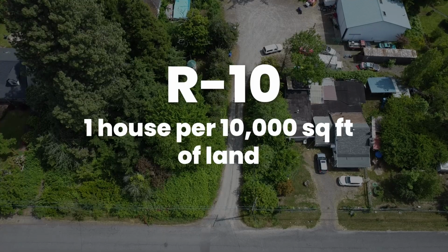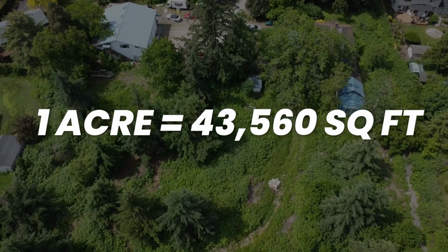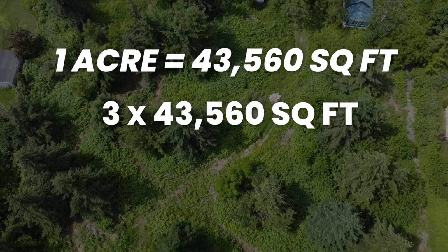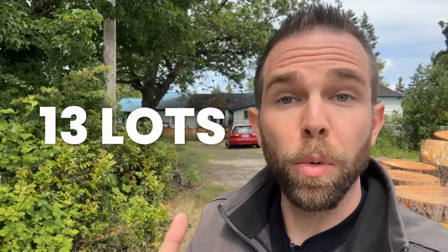This particular property has a zoning on it of R10, which if you read into the zoning code, that means 1 house per 10,000 square feet of land. So we have 3 acres of land here. We obviously need to convert that into square feet. So 1 acre equals 43,560 square feet. If we multiply that times 3, because we have 3 acres here, that gives us roughly 130,000 square feet. So if we have 130,000 square feet of land, and the zoning code reads that, hey, we can have 1 dwelling per 10,000 square feet, that obviously equals 13 lots. So we'll end up with 13 lots that are 10,000 square feet each, roughly.